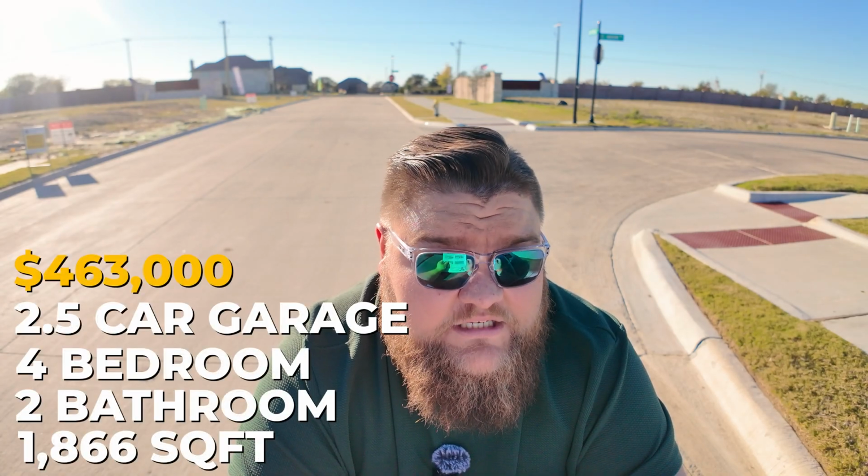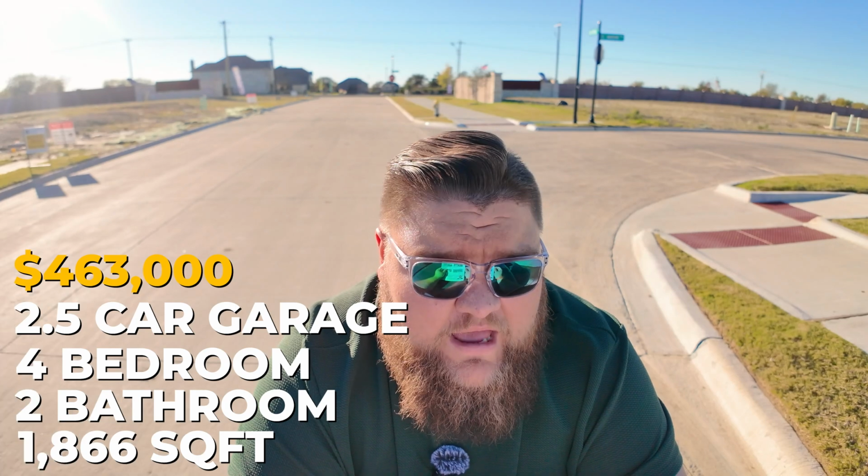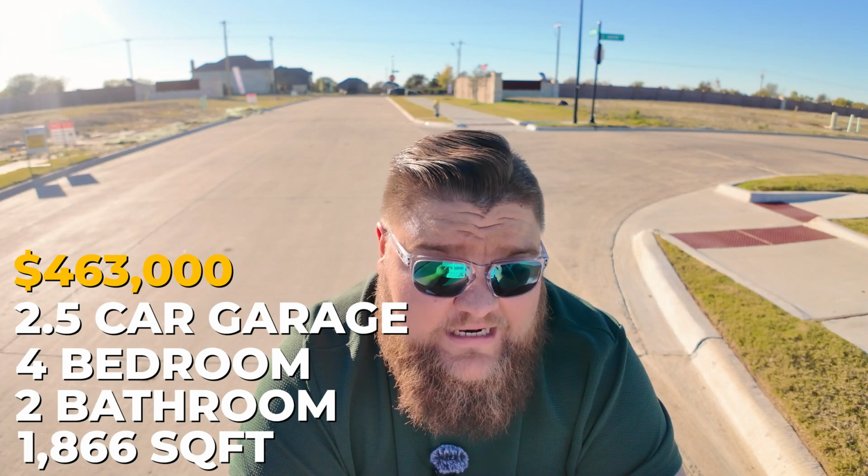So they've got a 1,866 square feet, 2.5 car garage, 4 bed, 2 full bath, 60-foot lot, $463. They also have a 3-car garage, 4 bed, 2 bath, 65-foot lot at $487. So under 500 on a 3-car garage in a great neighborhood would be a win. They've got some 2 stories at $540. They got a big boy at 3,400 square feet, 4 bed, 3.5 bath, game room, media room, 3-car garage, covered patio, 65-foot lot at like $613, and some probably really, really great incentives.